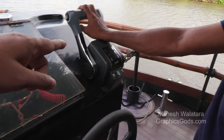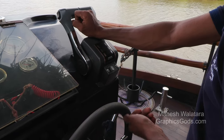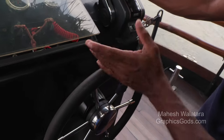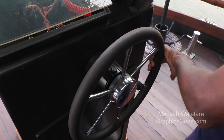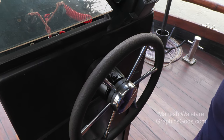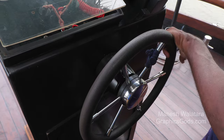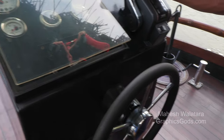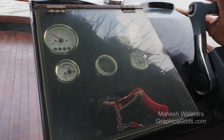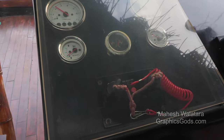Making speed together. This is the accelerator. And this is the rudder control. The boat has two rudders, one for each engine. This is the RPM meter, one each for the two engines.